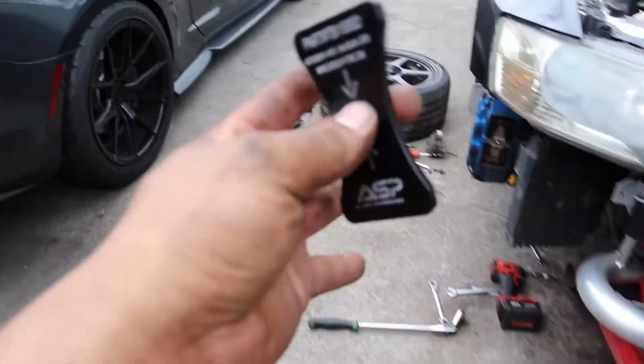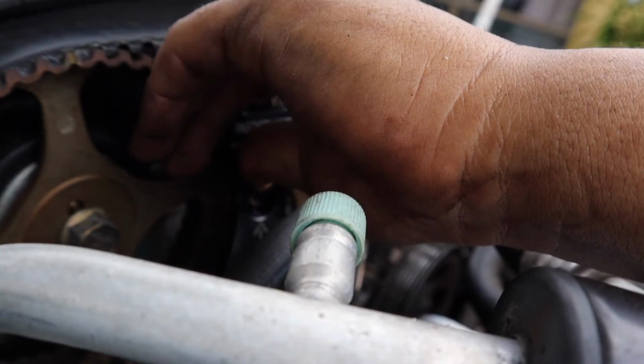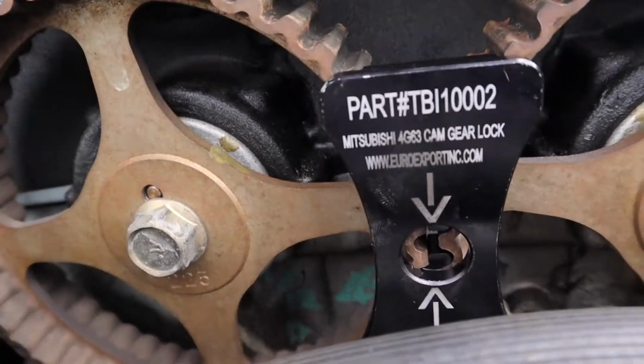I do have a special tool that holds the cam just in case it moves. There you go, got the special tool on top.